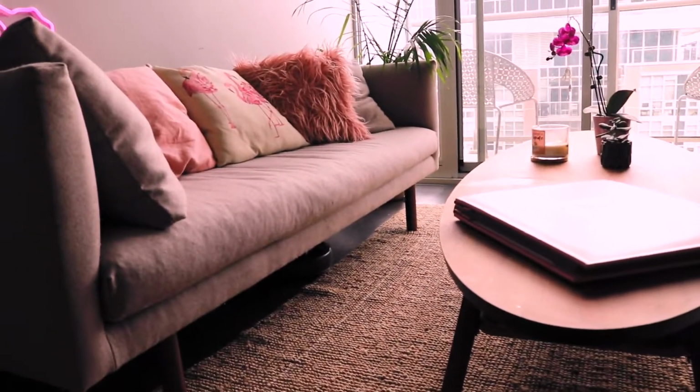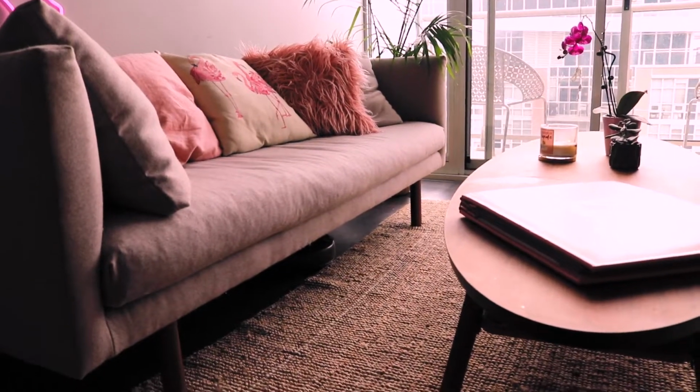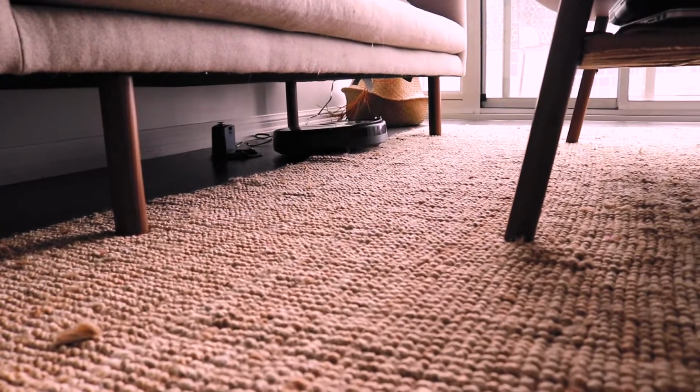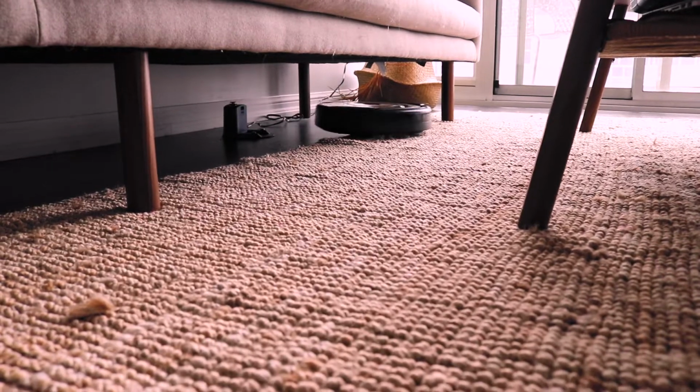I almost forgot to show you our baby, the only pet we have right now. We're obsessed with her. Come on out. Get it, Roomba. That's our girl. Oh, here she comes.